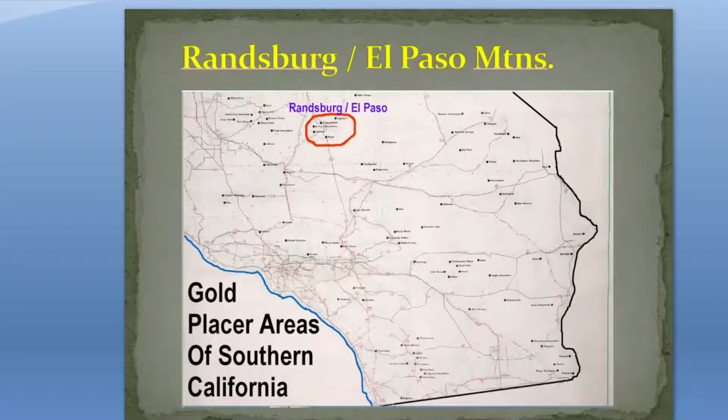Now, finally, we're getting to the Randsburg, El Paso Mountains. This is the district I talked about at the very beginning when I was shooting that video with my friend Dan. He has a prospecting store in Red Mountain, and if you're going to go out to check out this area, maybe see if you can find some gold for yourself, be sure and stop by and talk to Dan. He's got a lot of information and some good equipment and books and all kinds of good stuff. So he's quite a resource if you're going to check out this area.